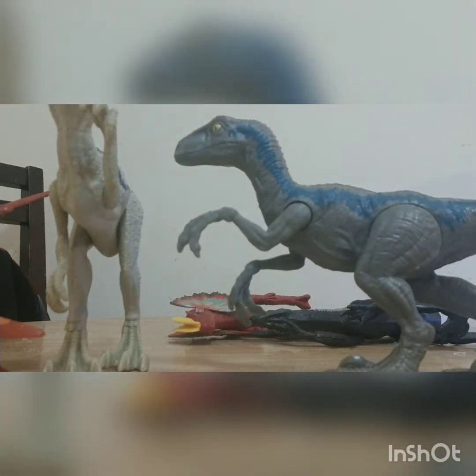We have Blue, the only articulation being her arms and legs, although there is an ankle joint here. The mouth, as I said, does not open, so you can't put this Blue figure in a biting pose. Also, it doesn't seem to be in scale to other figures. It's actually closer in size to the Utahraptor figure I've looked at.